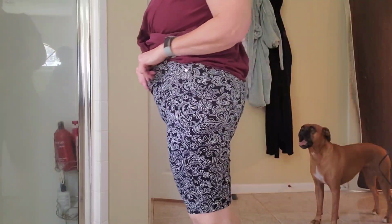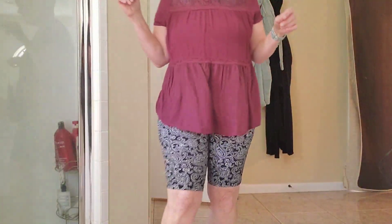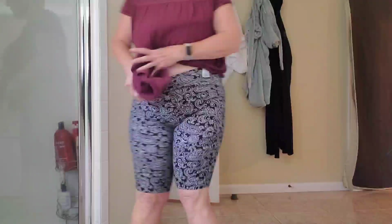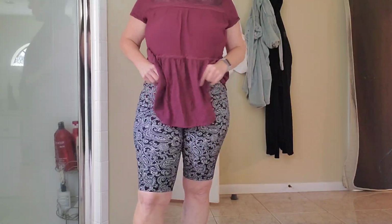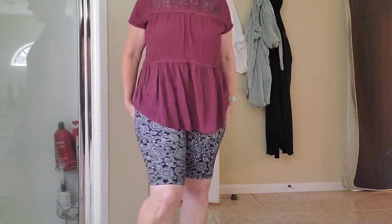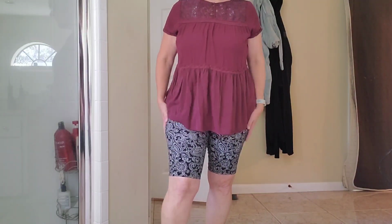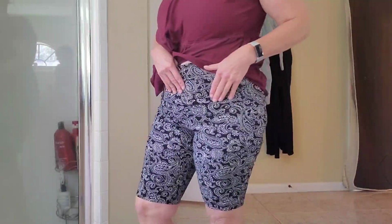I forgot I bought these, guys. I bought these this year. They're just a cute little pair of printed Bermuda pants. Super cute paisley pattern in black. But I think they'll be good next year. They have an elastic waist, right? There's no belt loops, but I think these will work for next year. Unless I were to all of a sudden drop 20 pounds, which I don't see happening, I think these will work for me next year.